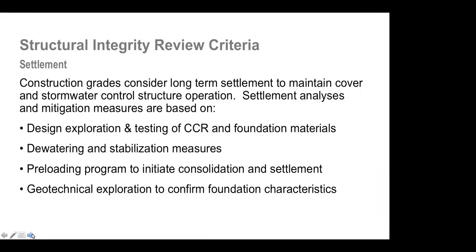The next element to be discussed is settlement. The construction grades that are established for the closure plan consider long-term settlement so that the cover and the stormwater control structures will continue to operate. The settlement analysis and mitigation measures were appropriately based on design exploration and testing that has already been done, considering dewatering and stabilization measures that will provide for initiation of settlement activity, the preloading program to initiate consolidation and settlement in the underlying foundation clay, and finally, a geotechnical exploration that's focused on confirming foundation characteristics.